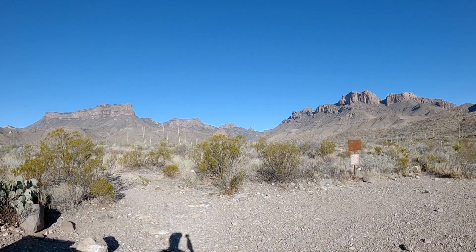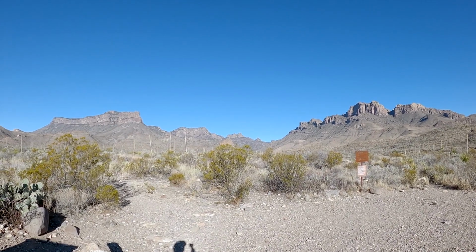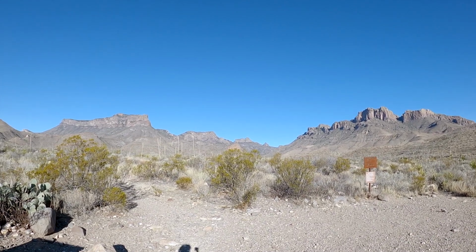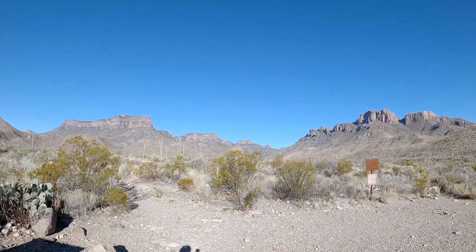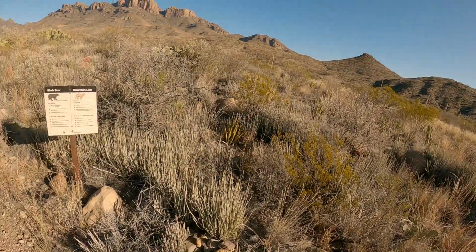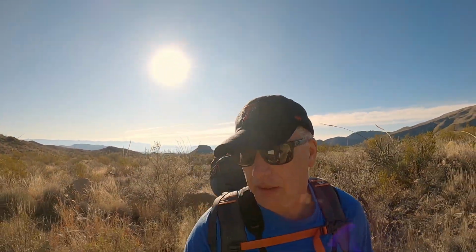We're going to head on up 6.2 miles and I believe 2,950 feet. There's a spring about halfway, and I believe the spring is right when the climbing gets serious. So I'll see my water situation there, and I may get some more water at the spring. There's the sign warning you of mountain lions and black bears. It says don't touch them.